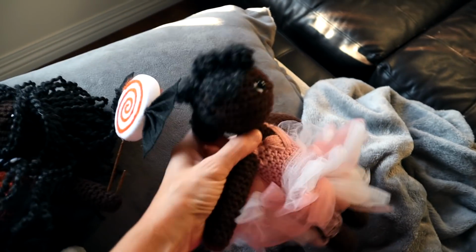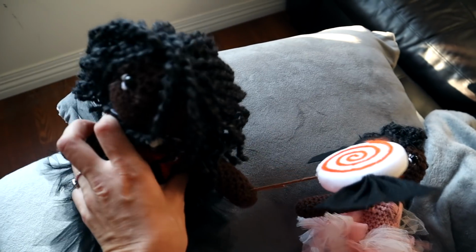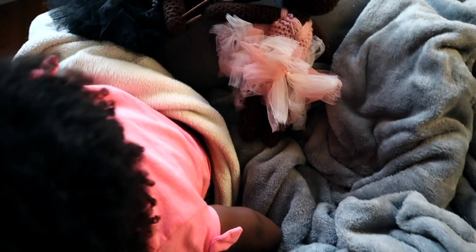This is one of my favorite hairstyles to do on B. So this is a custom doll. That's why her hair is like that. And this one has beautiful curls, just like my baby.